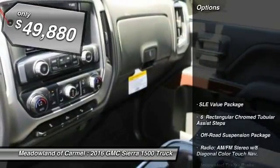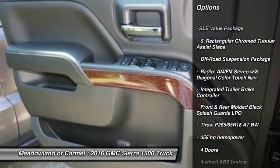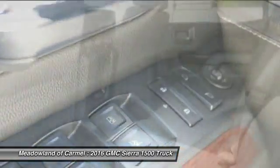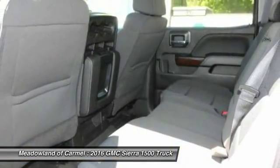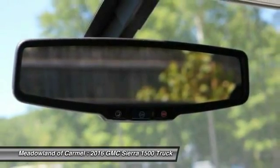Here are some of this vehicle's great options. Traction control, xenon headlights, Bluetooth, front air conditioning, automatic transmission, cruise control, compass, power windows, passenger airbag, trip computer.